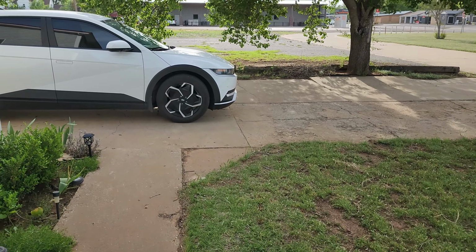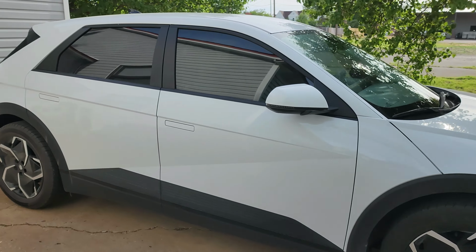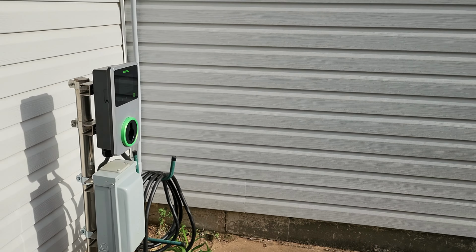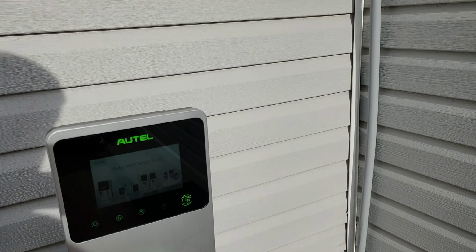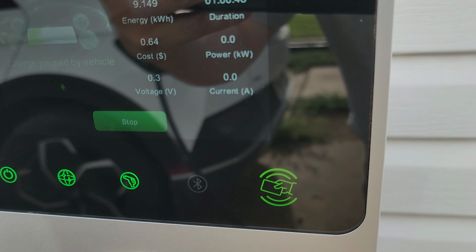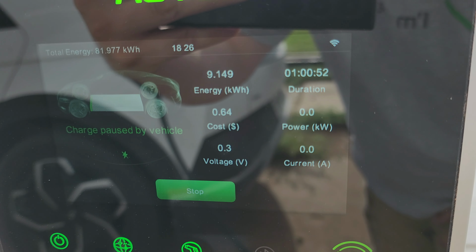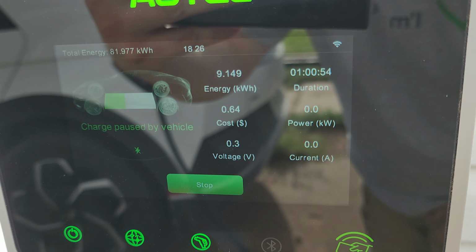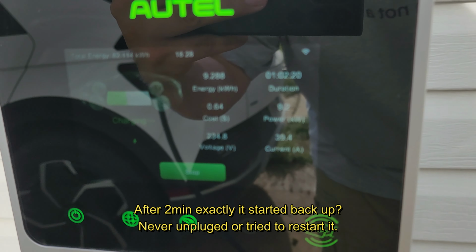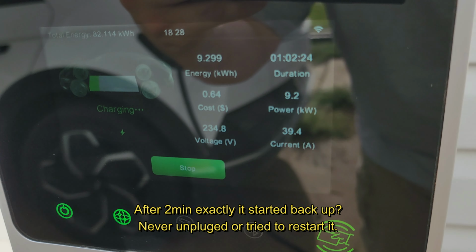Okay, something crazy has just happened. It has been exactly 1 hour since I plugged this car in. If you remember, the last problem happened exactly 1 hour after it started charging. So if you look here, 0 power. What is going on? Okay, see, we're charging again now, and it's been 1 hour and 2 minutes.